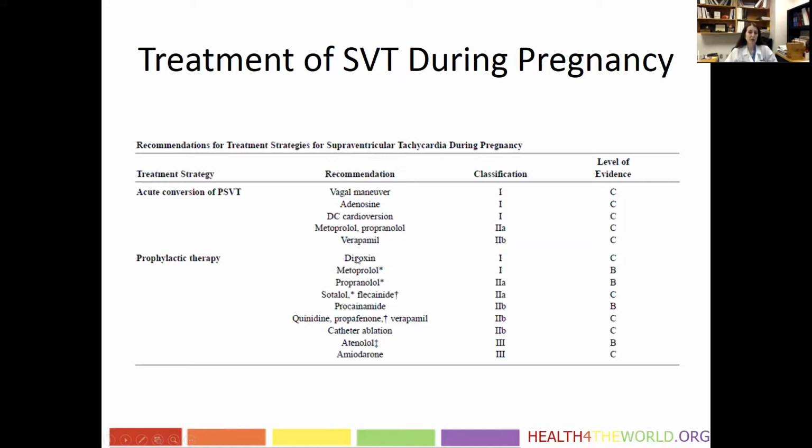For chronic prophylactic therapy, digoxin had been used for many, many years. We are moving really away from this agent because of its low efficacy, but it is still safe for pregnant women. Metoprolol is also safe. Propranolol has been tested for a long time.